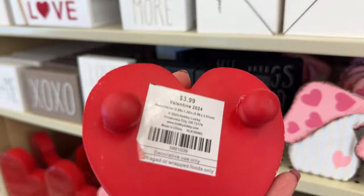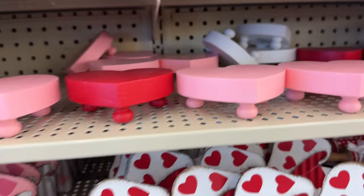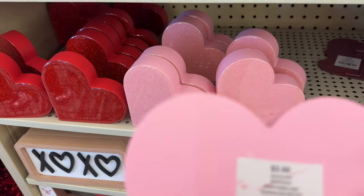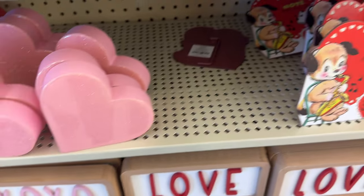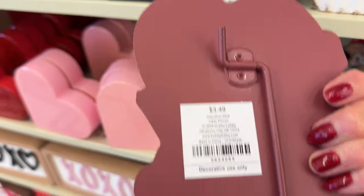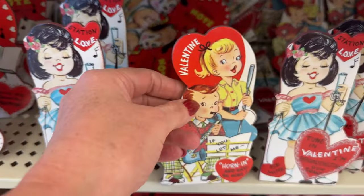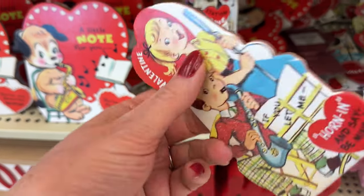I see a lot of things from last year and some new, so I'm excited to browse and see what all they have. As you see, they have lots and lots of little tiny decors like these risers and little wooden signs. And then they also have these really cute smaller little hearts. And then these are so cute. Look how adorable these are. So not a bad price for 40% off. And they look like the little Valentine cards that we used to pass out in our classrooms. I don't even know if they still do that, but that was always so fun.